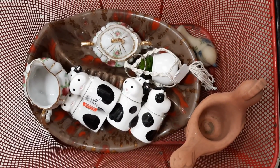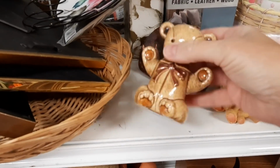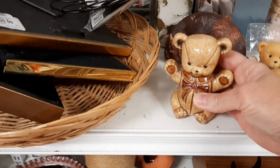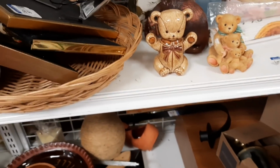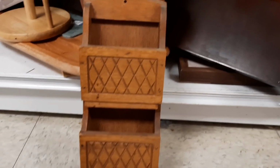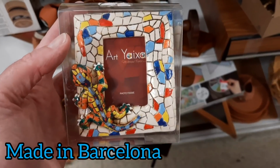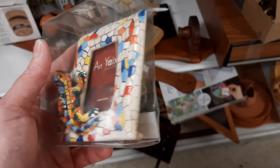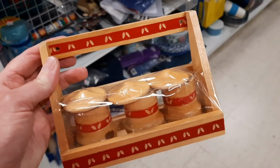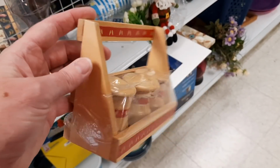And I had to rearrange my basket to make sure everybody fit and was getting along. This was another hobbyist piece, just a little teddy bear figurine. I thought that was cute, but not cute enough to go in my basket. And then there was this letter sorter, key holder, boho looking thing. And this was a souvenir made in Barcelona frame. And I thought that was neat. And I thought this little set was cute. It is not marked, but it's all wood and you can hang it on your wall or set it on your counter.